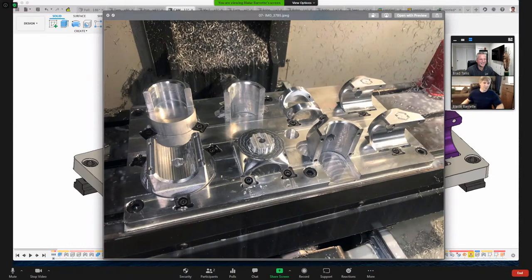So these two parts are finished. So I pull them out. Then I flip this one here, pull this one here.